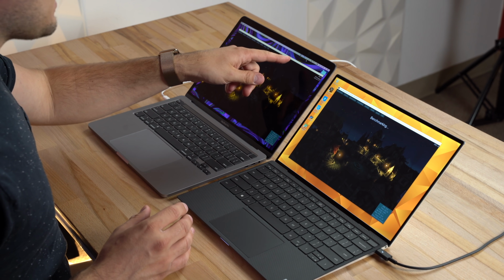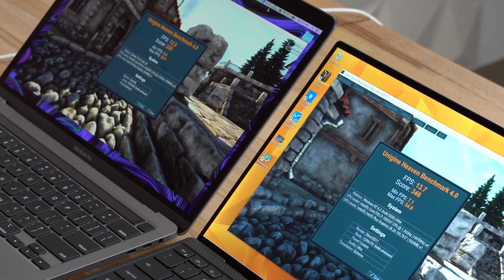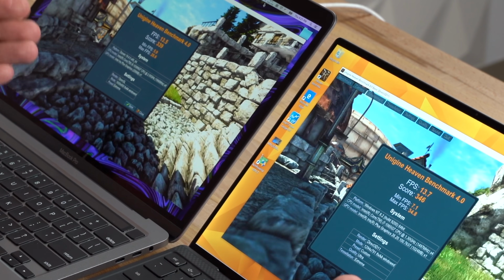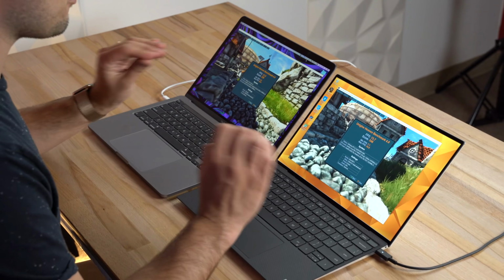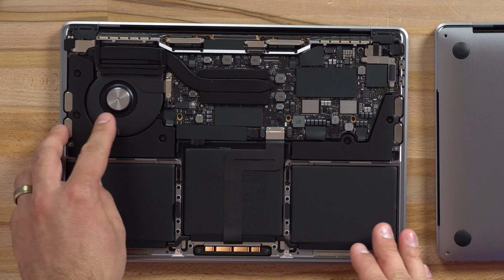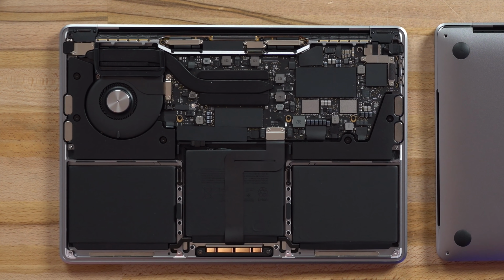Looks like we're almost done with the test. The MacBook Pro only got up to 3,000 RPMs, whereas the XPS constantly had that kind of low noise, but it wasn't obnoxious or anything like that. And as far as the results, 13.7 FPS compared to 13.5. Extremely close. Now I also want to point out that if you're buying the base MacBook Pro, it actually has one fan instead of the dual fans that's inside of this model. And in that case, it will run louder, more similar to like what the XPS is running right now.